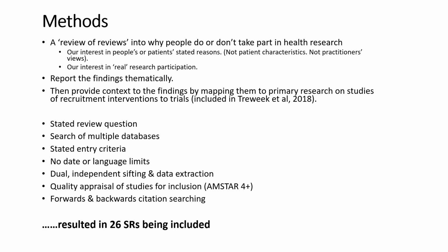We did this review with a focus on people's reasons for participation. We weren't interested in patient characteristics, for example, whether men or women were more or less likely to take part in research. And we weren't interested in practitioners' views. We're really interested in what patients thought about their reasons for taking part or not in research. And the interest was in real research participation rather than what you might call hypothetical research participation. We reported the findings thematically and then mapped them against that recruitment research that I mentioned in the previous slide.